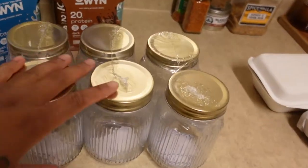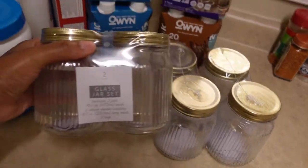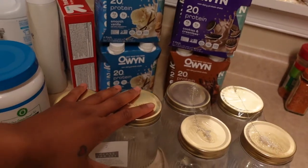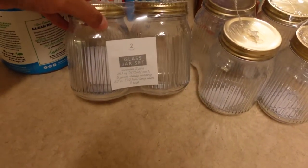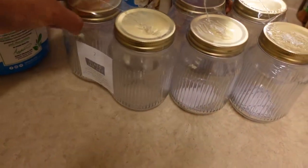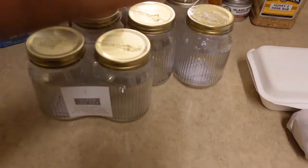These mason jars were 2 in a pack for $3. I'm going to put my flaxseed and probably my chia seeds in here. I have them in another jar, but it's a smaller one. This one is a little bigger, so I got 3 of those. I'll put some other little things like my powdered sugar and whatever else.